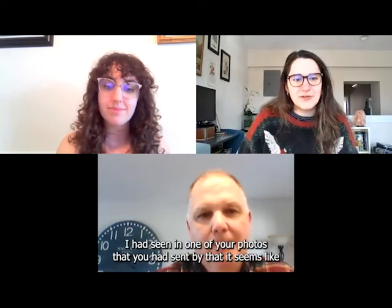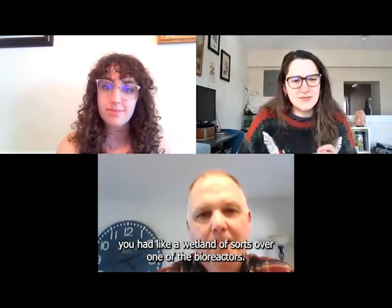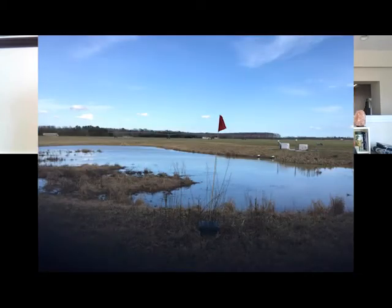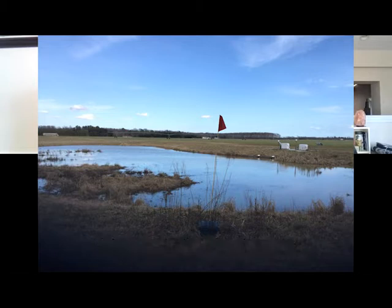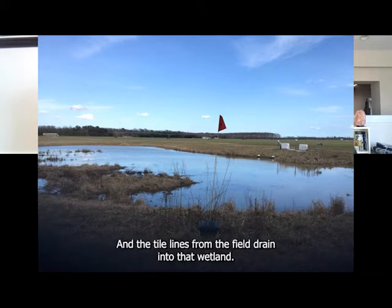I had seen in one of your photos that you had sent by that it seemed like you had a wetland of sorts over one of the bioreactors. Correct. The wetland was where we did the tile drainage project, or the drainage water management project, I should say. The purpose of the wetland there was, in the picture you can see the white pipe sticking out of the bank on the right hand side, and the tile lines from the field drain into that wetland.